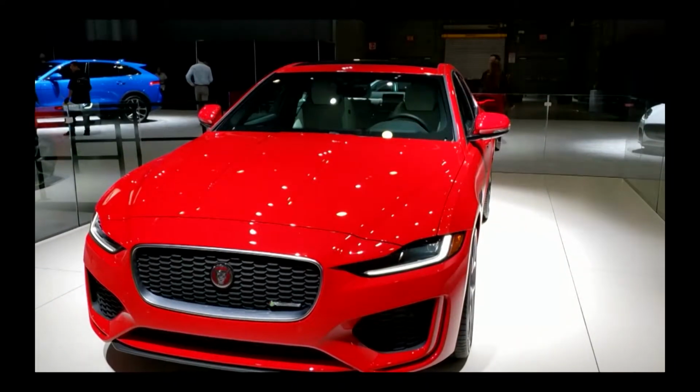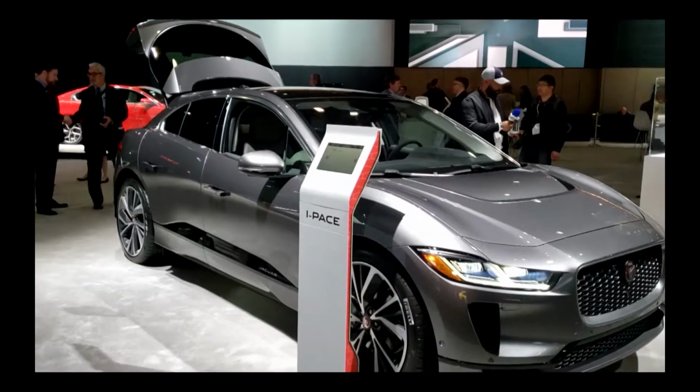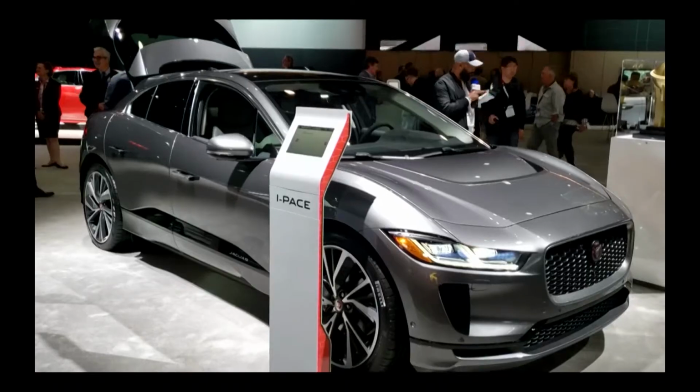Great. So the New York Auto Show is going on. What trends are you seeing at this year's show? Well, at this year's show, there's lots of trends. Many of them are continuing trends, such as the popularity of SUVs. We're seeing a lot of performance cars, luxury cars, and electric cars, and sometimes a combination of all those things. Like, for example, the Jaguar I-Pace is electric and it's high performance.